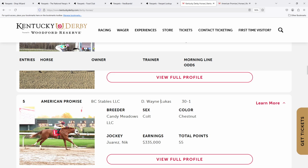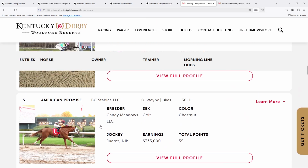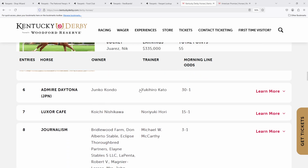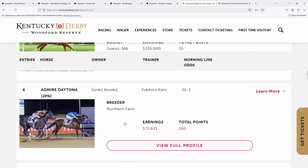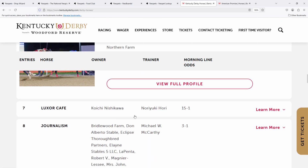See, let's take a look at this horse. Oh shoot, look at American Promise. That was not the horse. This is the horse. Sorry if you can't see. Let me see how big that is. That's kind of tiny. Sorry. Admire Daytona. One of the people on my Discord said they are going for Admire Daytona 30-1. Nice looking color horse. It's from Japan. Is it from Japan? Yeah, it's a JPN, Japan.